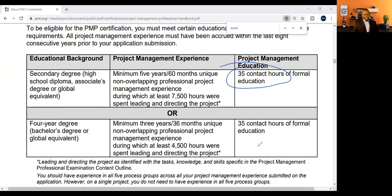Now, one thing to note about these 60 months is you cannot go back more than 8 years. For example, if you're applying for the PMP exam today, being March 14th, you cannot go back more than 8 years. March 14th, 2020, going back more than 8 years would be, for example, March 12th, 2012. That experience will not count. So anything before March 14th, 2012 will not count. For that reason, it is very important that you time sending in your application so that all the time you've put into your application does count and nothing is disqualified.